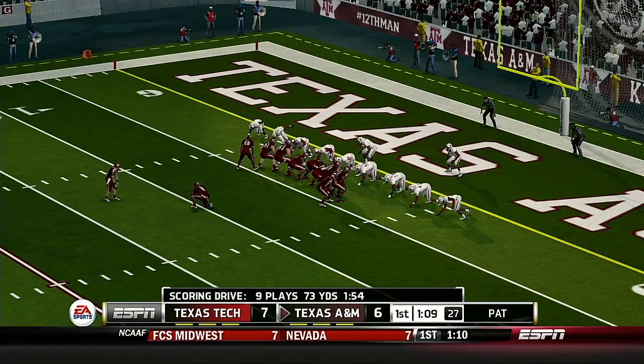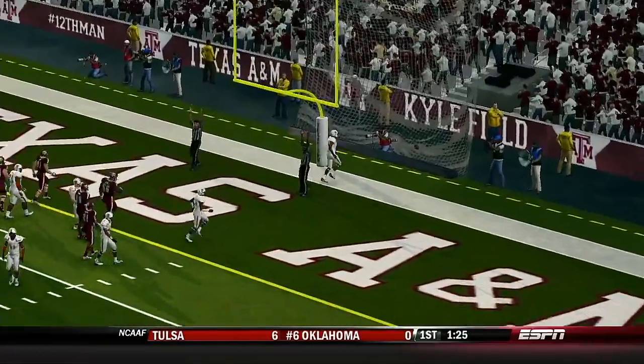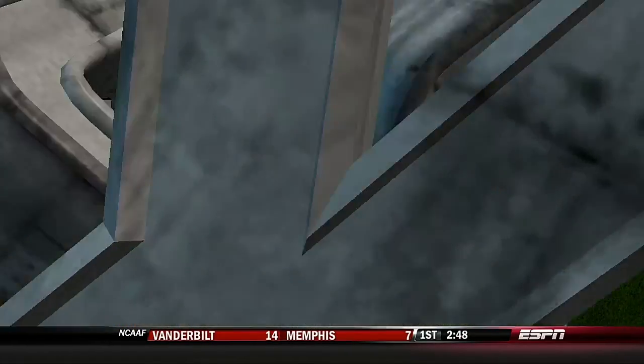Point to tie this game up. And he tacks on the extra point. Let's throw it out to Reese now for a studio update.